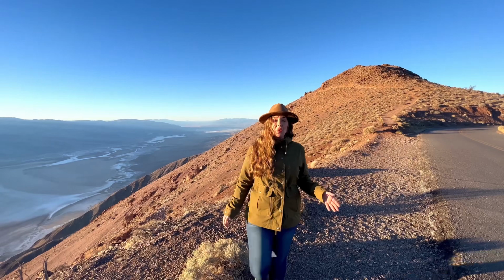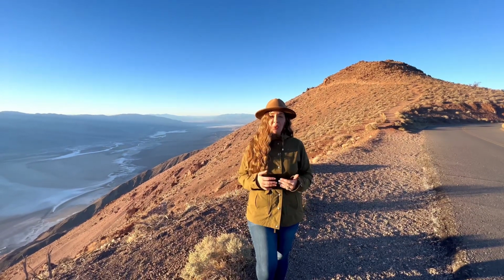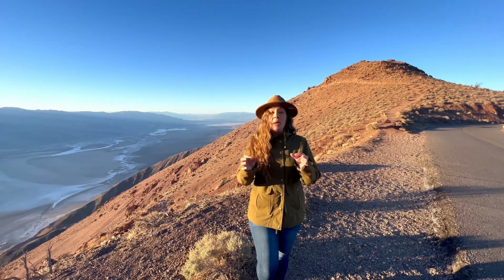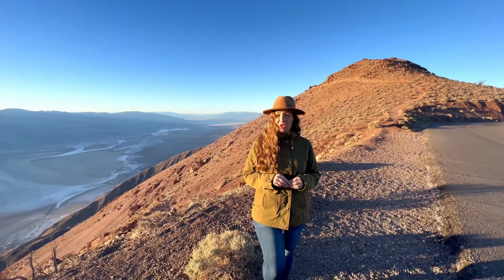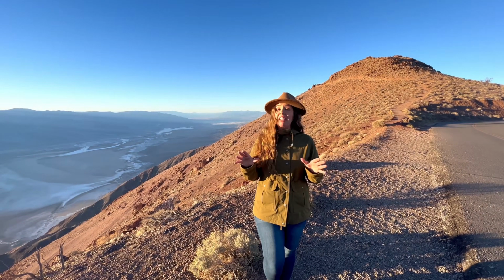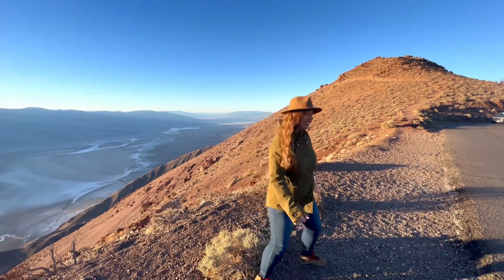The trail to the north leads to the official Dante's View, and at approximately 3/4 of a mile round trip with 200 feet in elevation change, it's an easy hike. But if you're up for a substantially more challenging hike, you can continue on this trail all the way to Mount Perry, which adds another 8 miles and 2,000 feet in elevation gain to this hike.